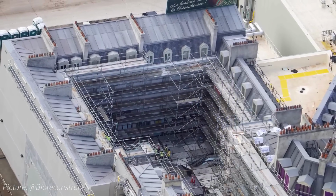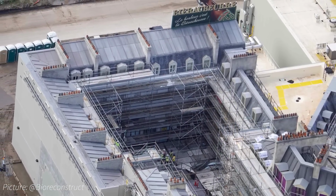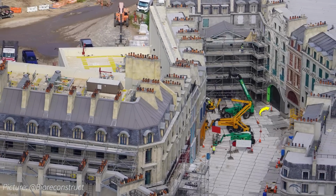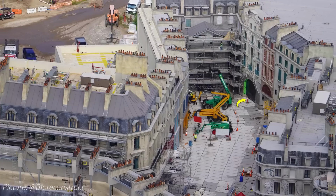Personally, out of all the information that was released by Universal for each of the lands, the information for the Wizarding World was the most underwhelming of them all. Hopefully this was just for the introduction and not a true representation of the land itself.